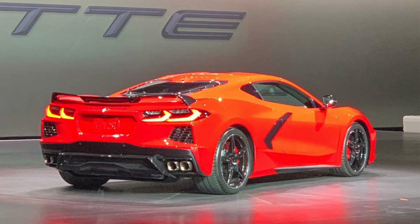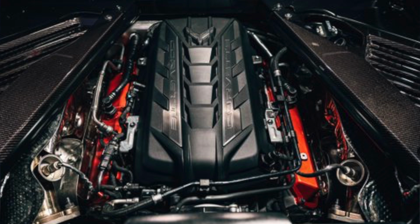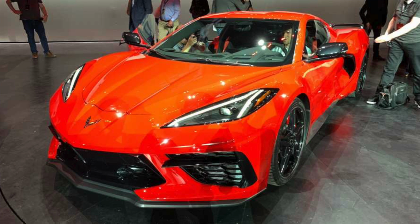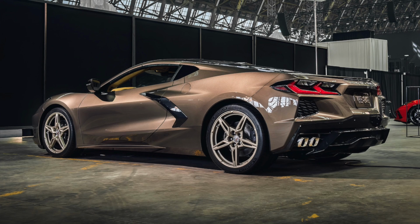The new Corvette will come with a 6.2 liter naturally aspirated V8 which produces 495 horsepower and 470 pound-feet of torque. It's mated to an 8-speed dual-clutch transmission, and unfortunately we do not have an option for a manual. The new Corvette will go 0 to 60 in just 2.8 seconds, which is very impressive, and it will weigh just 3,400 pounds. And lastly, let's talk about the price.